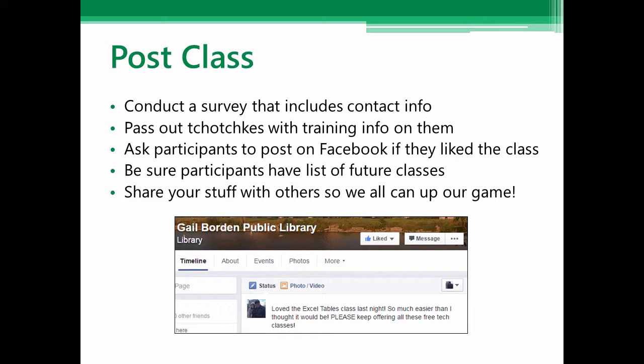Ask folks to post a comment on your library Facebook page or tweet about it to their friends if they had a good experience in the class to help you get the word out. And be sure to send them away with a list of upcoming classes to share with family and friends. Remember how important that word of mouth piece is.